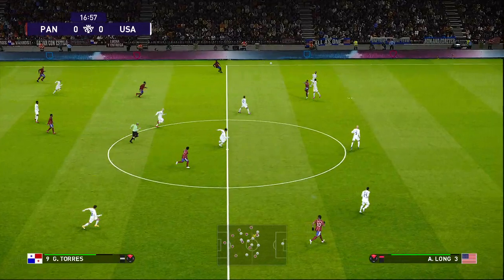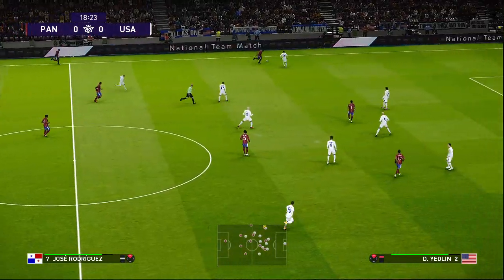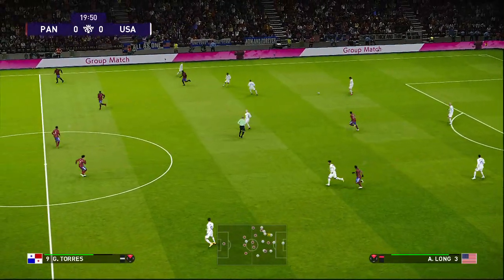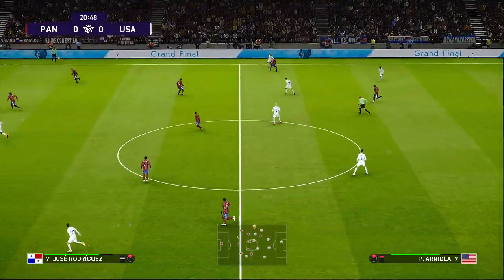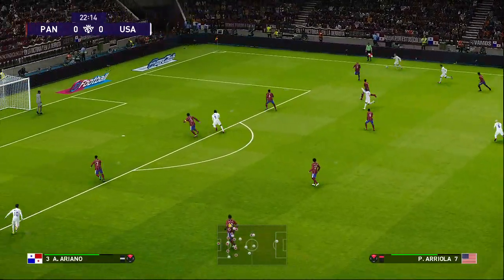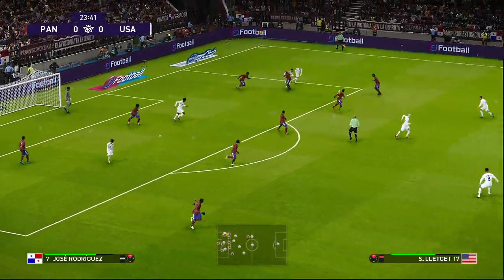Played in with accuracy. Tries to get it forward quickly. Panama, so far, providing no real test at all for the goalkeeper. It's a promising run he's making on the right. Aimed in towards the centre. And they've been caught out here.